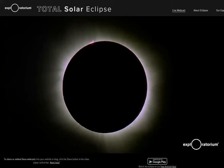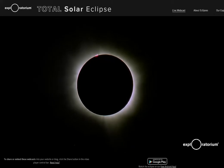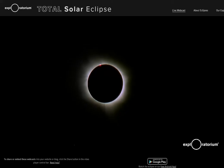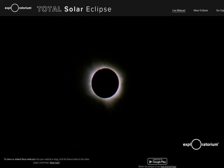And again, Venus and Mercury are incredibly bright in the sky. They are showing up. I'm looking around, and I don't see any other bright stars at the moment. But of course, the stars in the sky now would be the stars that were in the night sky six months ago, because we're looking at the daylight sky, not the nighttime sky. Okay, so everyone's cheering. We're getting a lot of detail in the corona.